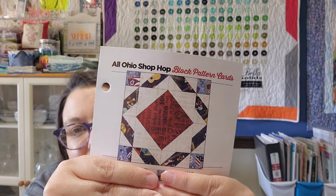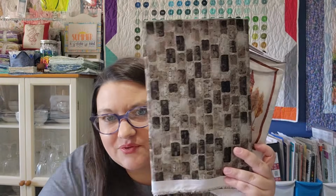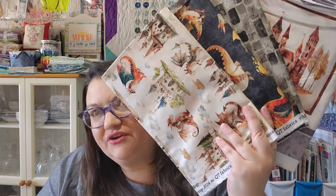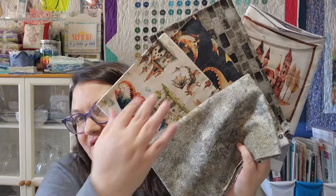So this was the quilt block I got. This was the quilt block they were handing out. Now I got some of this Stonehenge graduation fabric. I got this because if you've been following along, several videos ago I did a shop hop down to a store called Seems So Easy. I don't remember the actual city yet, but it's near Cincinnati, Ohio. We got this dragon panel, and we got some fabric that coordinated with it. I don't know what I'm doing yet, but I figured these Stonehenge fabrics I could use for some sort of background with whatever I did with the panel.